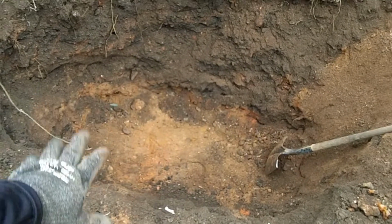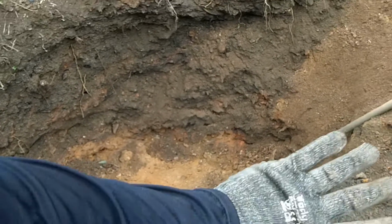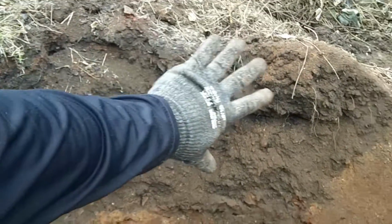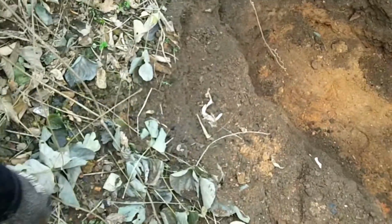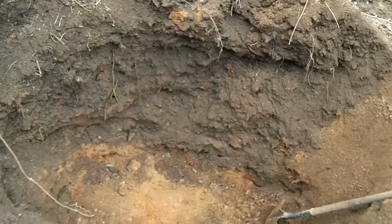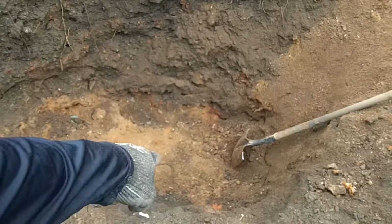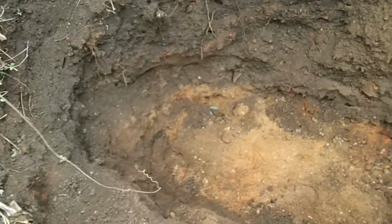Alright, got down on top of that, the first burn layer, and there's a layer underneath that I want to get to. But I'm going to push forward and take out that area there, so I can make a big enough area, just like I did over here, if you watched my last video. I got a big area, like a 12 by 12 or 10 by 10, and just start going down once I get to that spot. So, yep, let's go see what's in there.